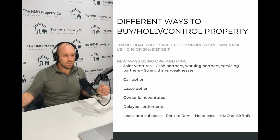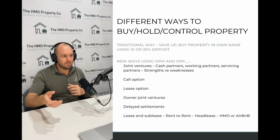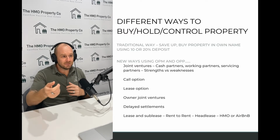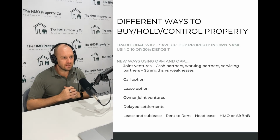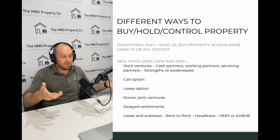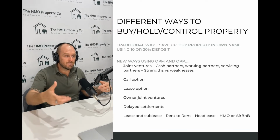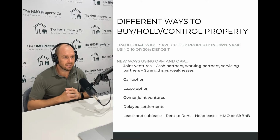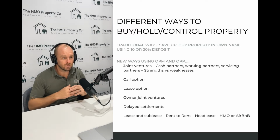And a call option gives you the option to buy a property for an agreed price, but you don't have to buy it. Now, call options are getting harder and harder to get across the line because there's a few people out there teaching them, which means a few people have gone out there and signed call options, but then they've tied the property up for 12, 18 months and never really done anything with it. So they are really tricky to get across the line nowadays. Not impossible, but there's a certain skill set required. So a call option gives you the option to buy the property, but not the obligation to buy it as well.